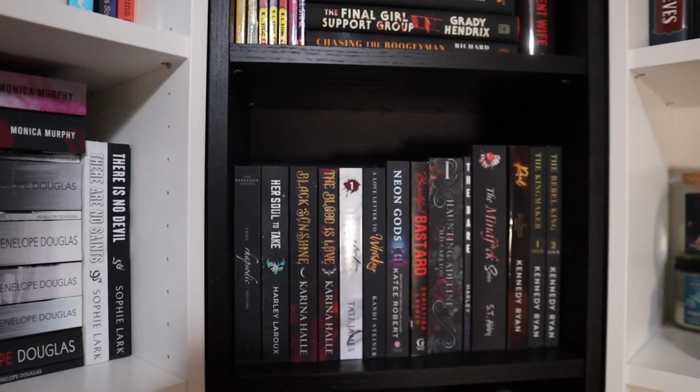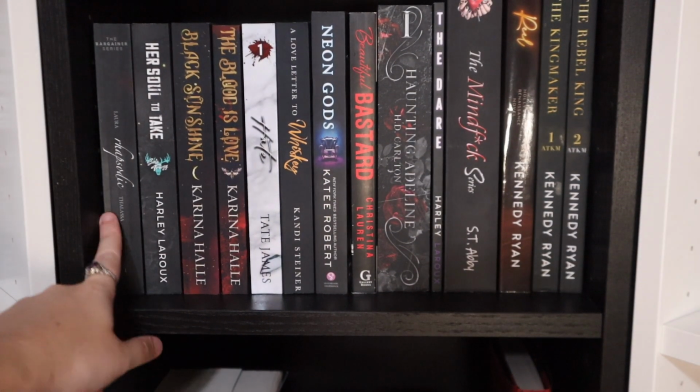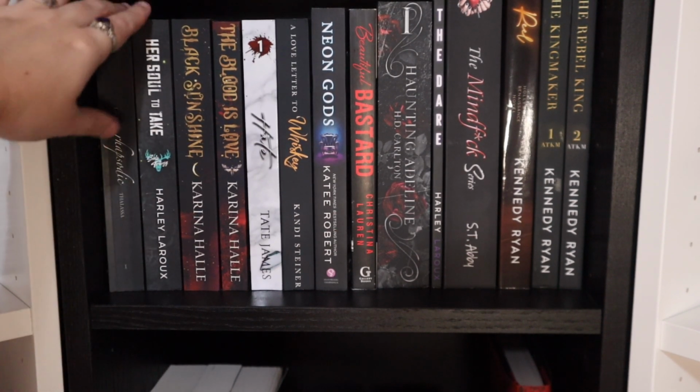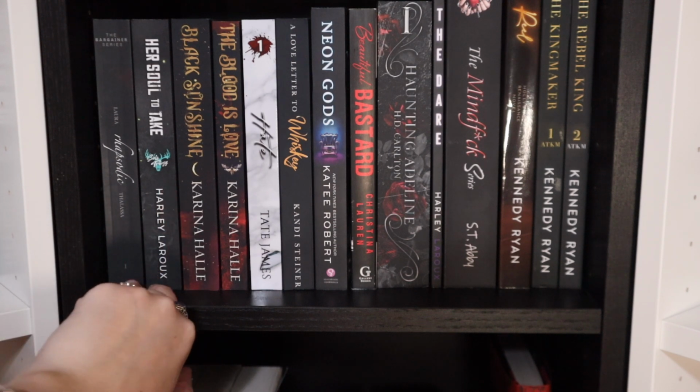And then moving over to this shelf, some dark romance. So Rhapsodic. I need to finish the series because I really did like that book. Her Soul to Take. Her Soul to Take is really good. Like, oh my god, the trash. If you can hear the trash man outside my front door, I'm sorry.